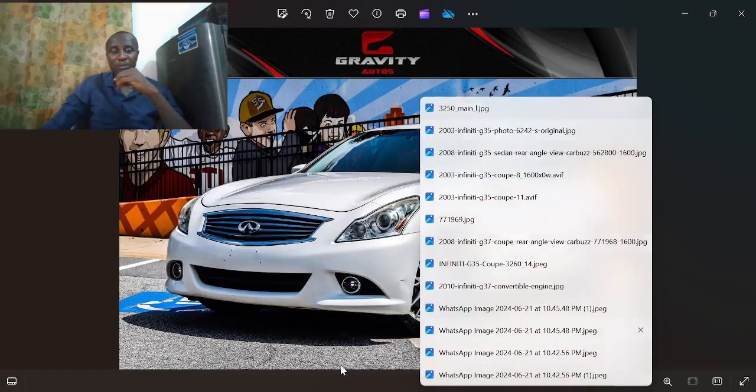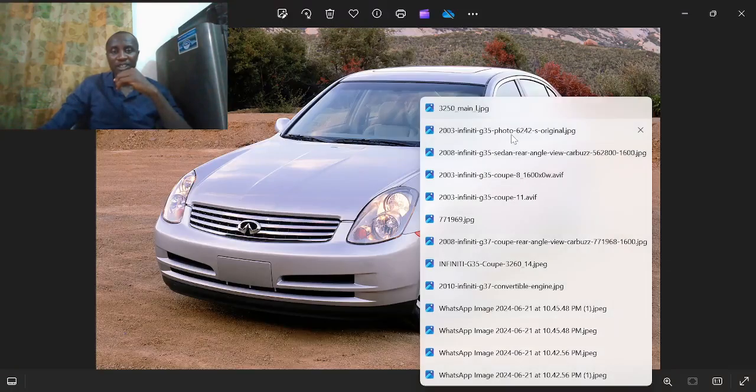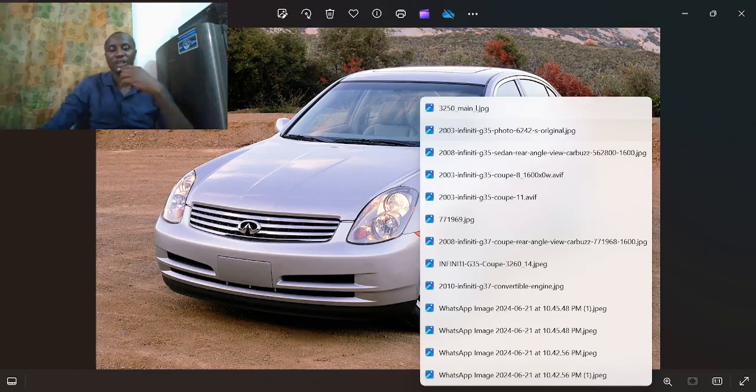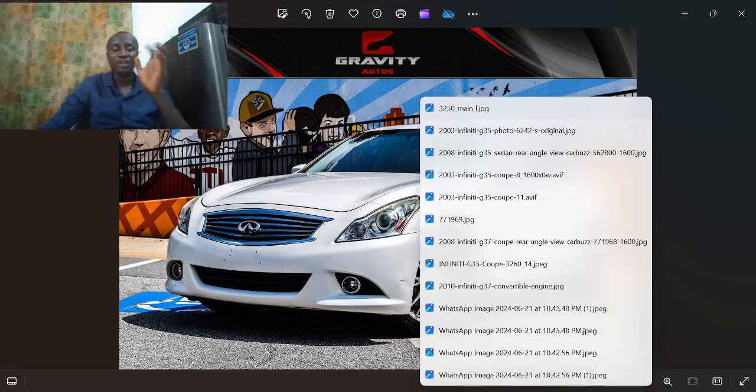This one is okay as well. It's just that when something is new, you look and see if it looks better. This is okay as well, but when you look at the other one, you can tell it's newer. This is also the saloon G37. Like I said, both have manual V6s and automatic V6s.